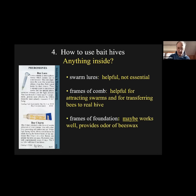Do they prefer a nest box that's near the old hive or a nest box that's far from the old hive? You can do an experimental test of that, and we did, and they prefer the distant hive. When we did that experiment, we put one bait hive 10 meters from the swarm and the other one 300 meters from the swarm. They found both bait hives, but they were more interested in the more distant one.